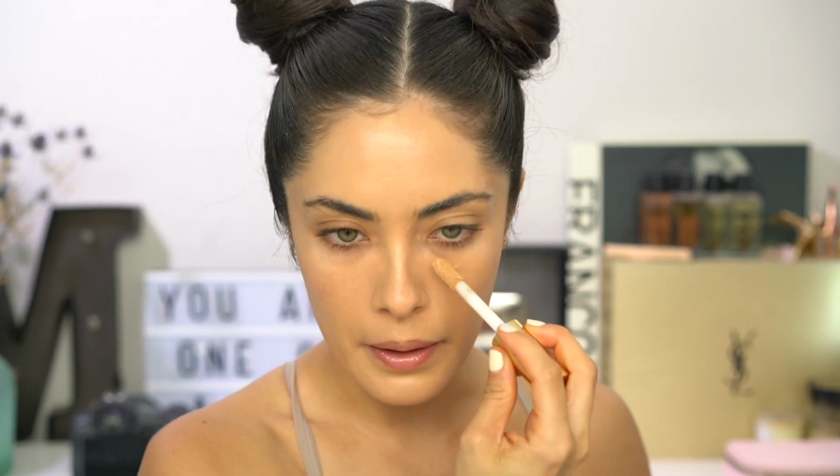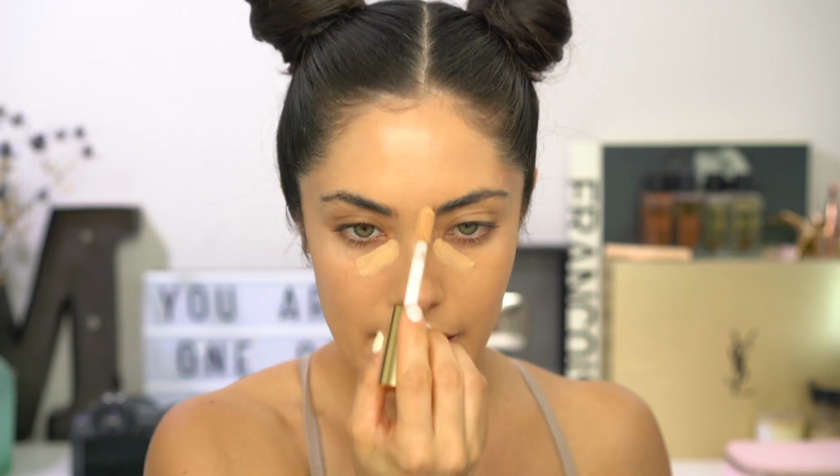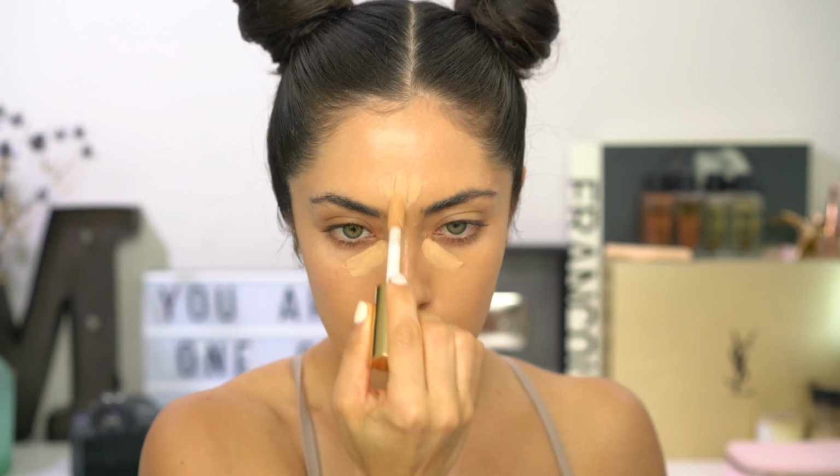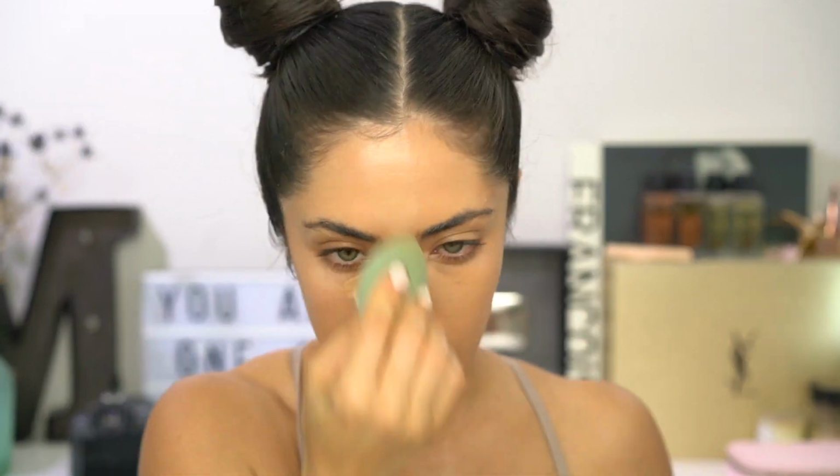It's just a smidge lighter, and I'm only going to pop that onto the under eyes and right here. We can add more concealer later, but for now we're starting off really light, and then we'll add more if we need to. And then for the center, I like to use the OFRA sponge and just blend it out.